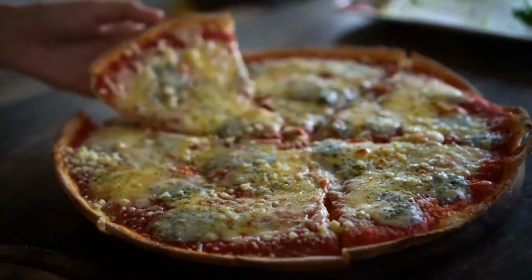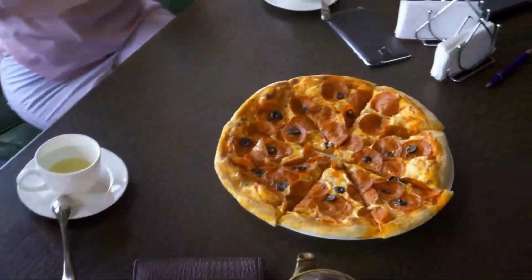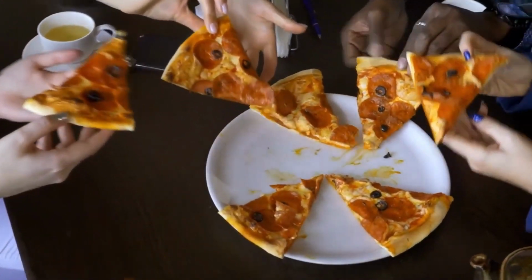Remove from the oven, let it cool for a moment, then slice and serve. This quick and easy margarita pizza is a crowd-pleasing option for a delicious weeknight dinner.